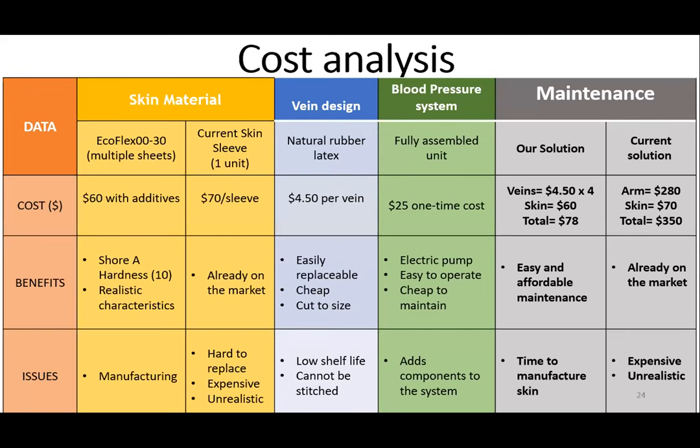All right, right here we have our cost analysis slide. We decided to split it up into four major segments. We have skin material, the vein design, the blood pressure system, and the maintenance. Now, briefly, I want to go over the first three. The skin material that we're using is the EcoFlex, and compared to the current skin sleeve replacement, we're already saving about $10 there, and that's for multiple sheets compared to one.